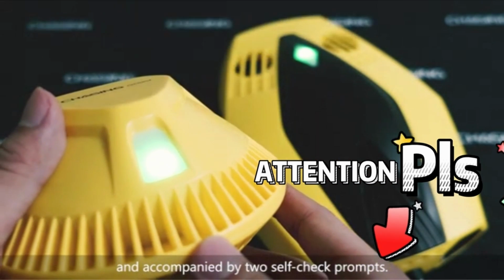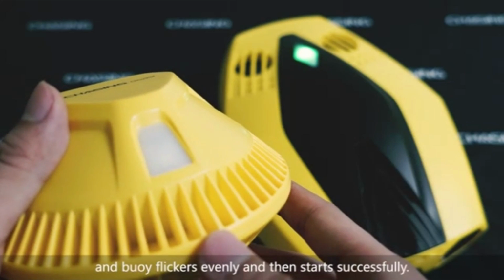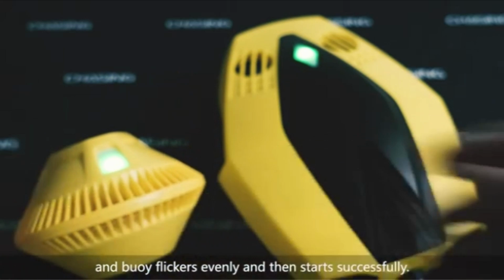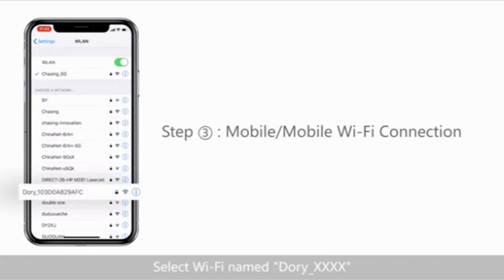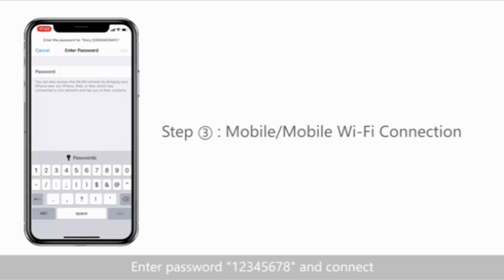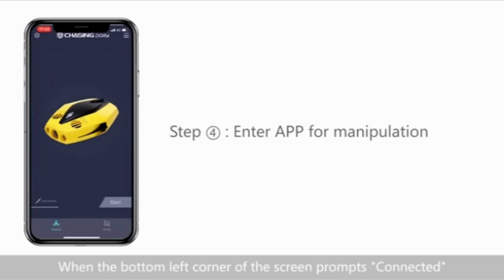To enhance your experience further, the Chasing Dory comes with a free smartphone app called the Chasing Geo 2. With this app, you can livestream your underwater adventures or utilize the dual play mode, where the drone can follow someone swimming underwater, providing a truly immersive experience. The best part? The Chasing Dory is available for an affordable price, making it accessible to all fishing enthusiasts. With a price tag under $500 in 2023, this fishing drone offers incredible value for money.